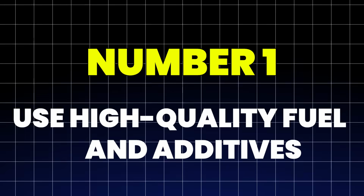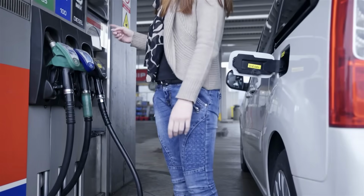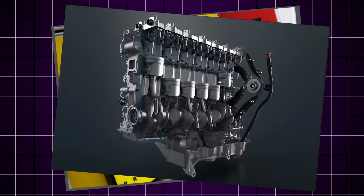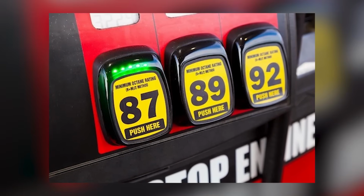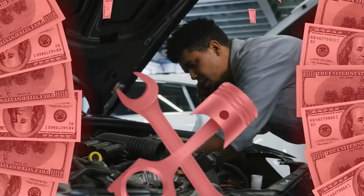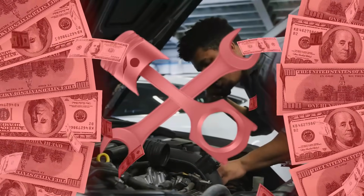Number 1. Use high-quality fuel and additives. Not all fuel is created equal. The type of fuel you use directly affects your engine performance. Using low-quality gas might save you a few bucks today, but it could cost you thousands in engine repairs down the road.